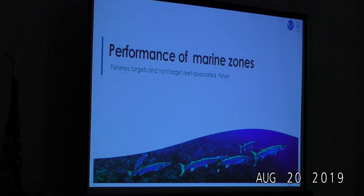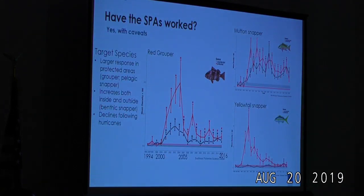Okay, so now I'm going to move into talking specifically about some of the initial findings that we have from the marine zoning strategy that was first implemented in 1997. I'm going to talk specifically about the SPAs in terms of the target species. What this shows, there's three figures here. The red lines represent the density of each of these species, red grouper, yellowtail snapper, mountain snapper, inside the SPAs, and the black represents areas that are outside the SPAs.